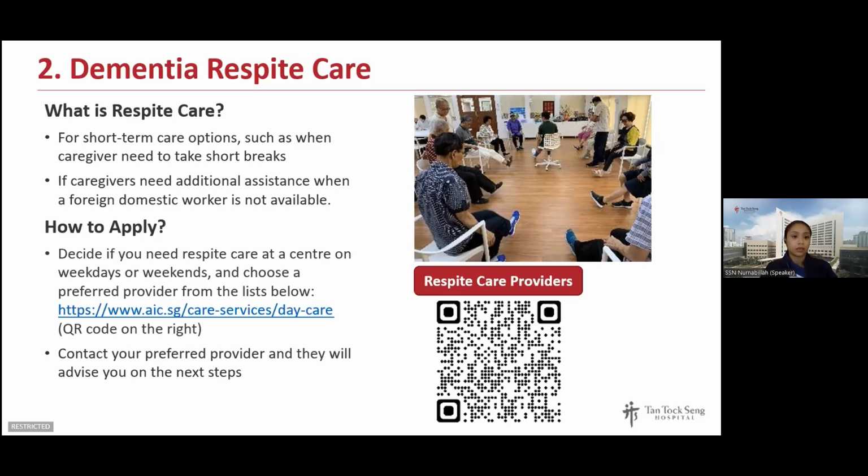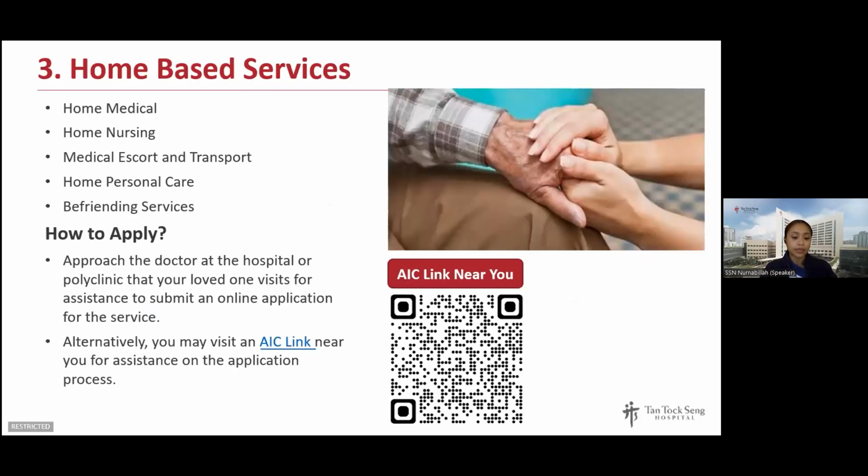Okay. So for home-based services, they have home medical, where a doctor will visit you in your home and deliver necessary care such as physical examination, review prescriptions of medication, and also offer appropriate medical advice. For home nursing, apart from monitoring blood pressure and blood sugar levels, they can also provide caregiver training such as nursing care. And then for medical escort transport, it's quite straightforward.